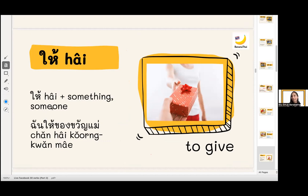Remember in English, you say, I give my mom a gift. But Thai is not like that. Thai says I give the gift to my mom, right? It's always like that. So that's why you say ฉันให้ของขวัญแม่. You don't have to say ให้แม่. Just use the word ให้ here as a verb, to give. ฉันให้ของขวัญแม่, I give my mom the gift, or I give the gift to my mom in Thai.